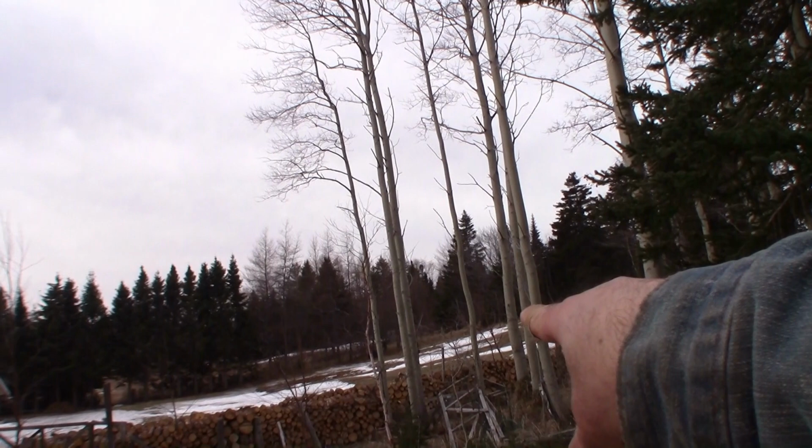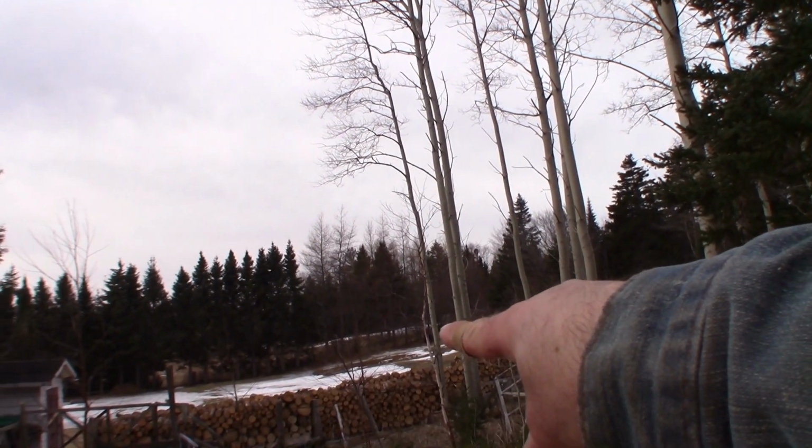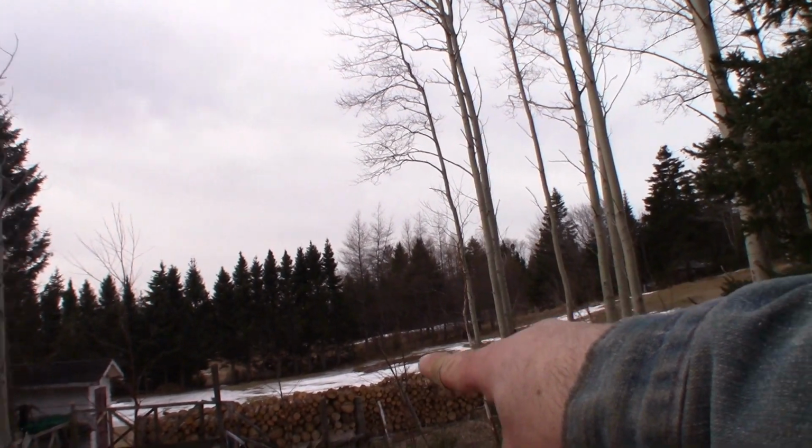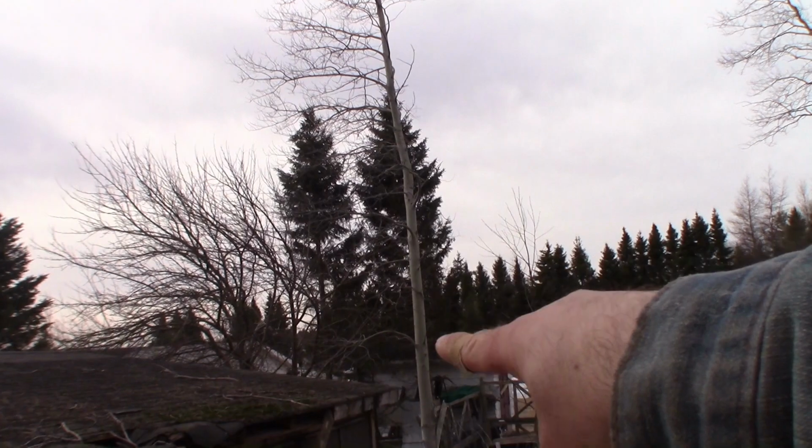So this one, these 2 here, and this one I'm going to cut down today. I'm also going to cut this one down high and leave it as a fence post.